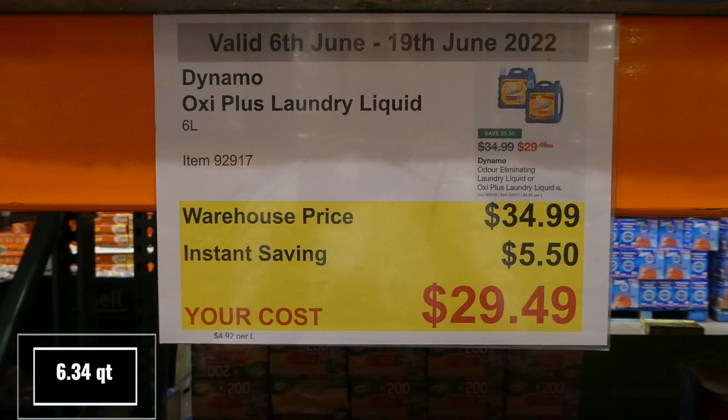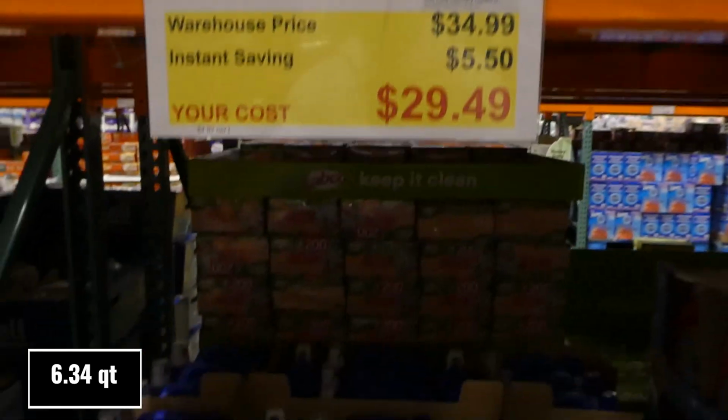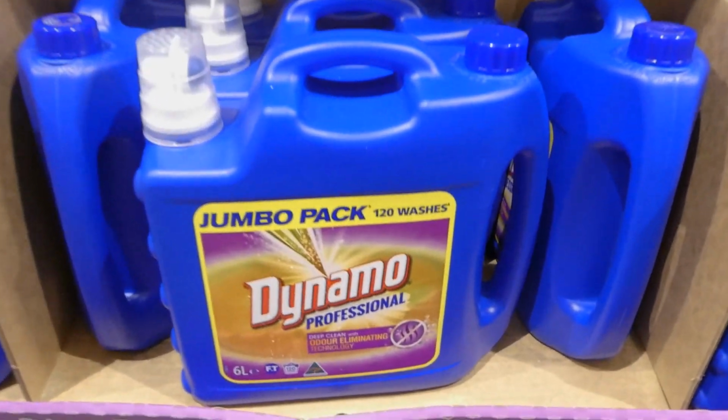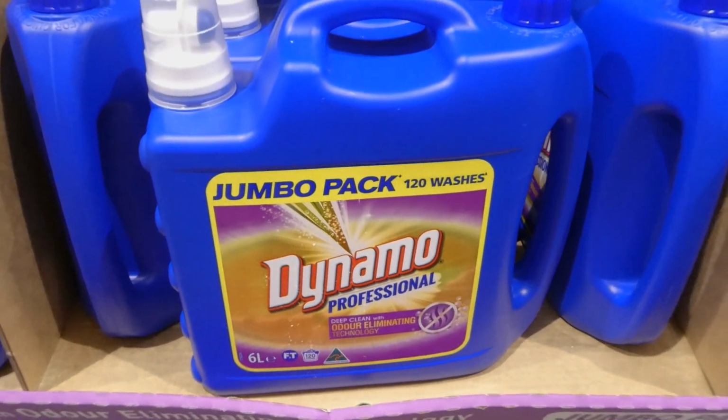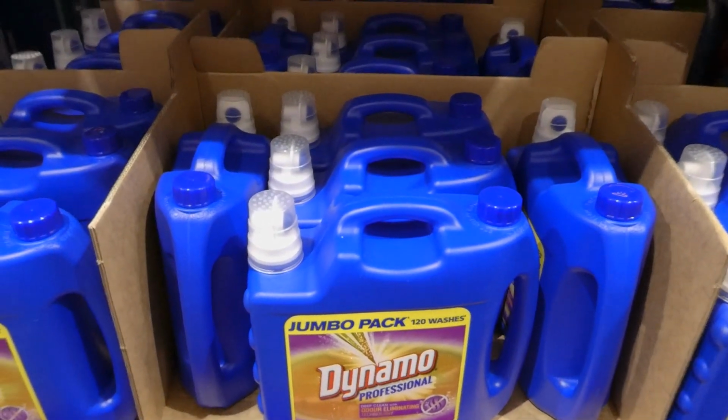Dynamo Oxy Plus Laundry Liquid. You get 6 liters for $5.50 off down to $29.50. This is deep clean with odor eliminating technology. You get 120 washes out of the pack, probably a little bit more because you don't have to use a ton of this stuff.